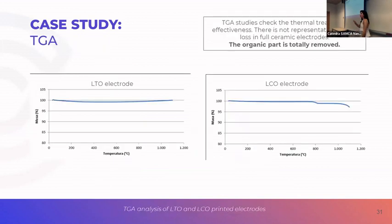And to finish the physical characterization, we carry out TGA studies to check that the thermal treatment was fine. Okay, all the organics were removed, and the results show that the weight loss is not representative, so it was fine.